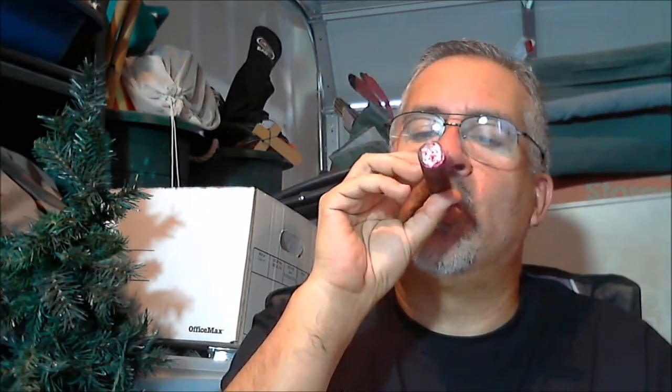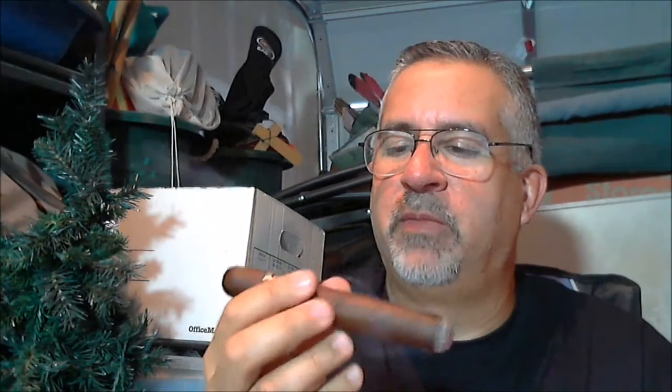So, what else can I tell you about it? There's not a ton of information on the internet about it. The wrapper is from Jalapa, Nicaragua. The binder is Panama, which is definitely different. And the filler is Jamastran, Honduras, and Jalapa and Esteli, Nicaragua. Real solid, firm cigar. Cigar Authority did a show about this, which I will link to.